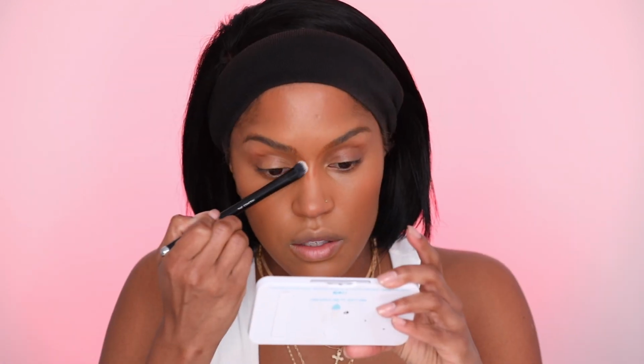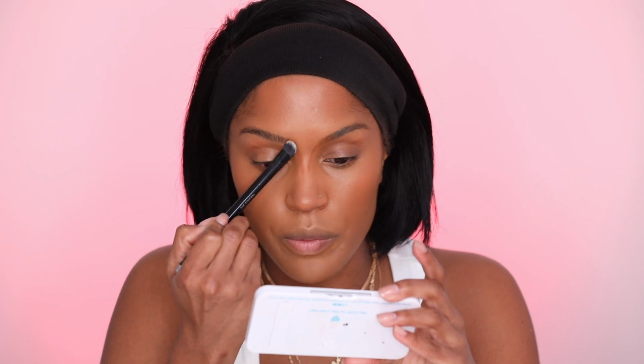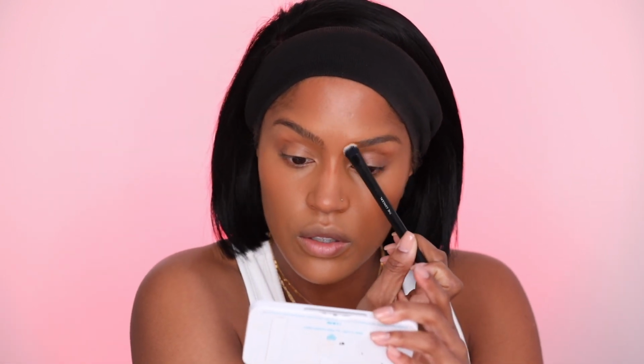Then blend out the nose contour. Kind of use your brows as a guide. You can even brush through them like this all the way down the nose. So you get a little subtle snatch up in here.